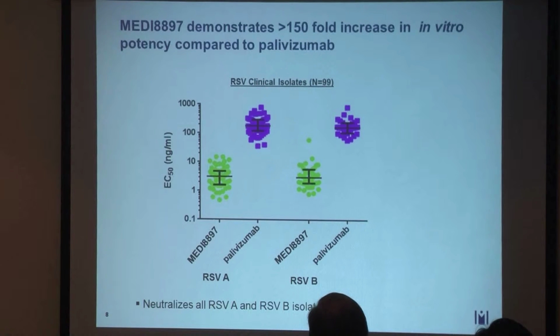Here's some data that compares our molecule versus palivizumab. What you have on the right-hand side is RSV-A, on the left-hand side RSV-B. In purple you have Pali, and in green you have MEDI8897. You can see that it's roughly 2 orders of magnitude more potent than the drug which is currently licensed, and it neutralizes all RSV-A and RSV-B viruses we tested.